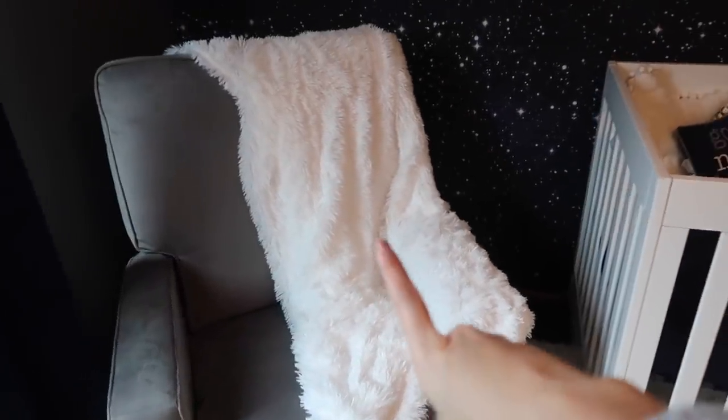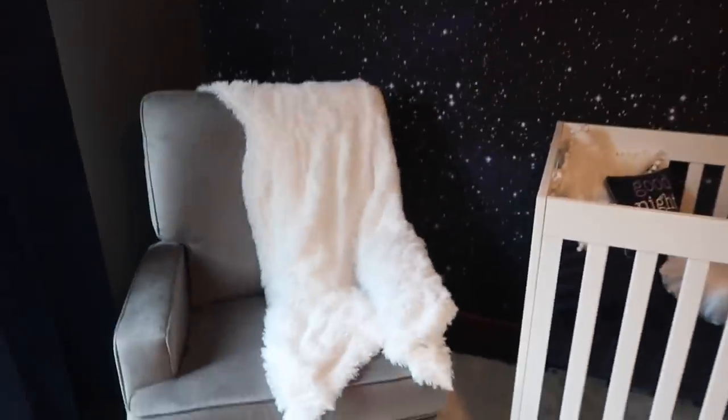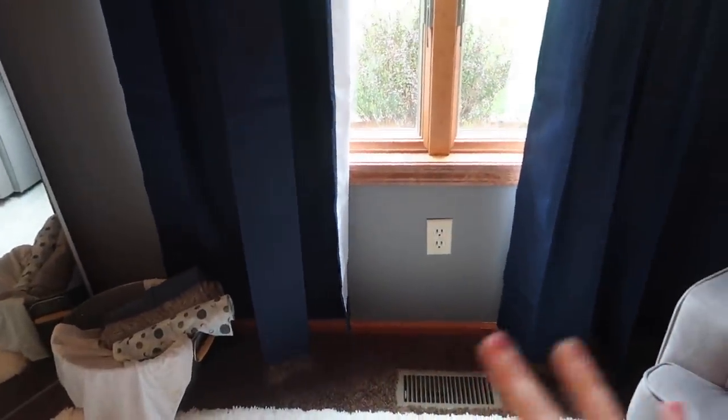This blanket is from Amazon. I will link it. I just threw it over the chair just to tie in all the colors. I think it turned out perfectly. And then I got these just basic blackout navy curtains from Target. They're a little short. I know my mom said that's how it's supposed to be, but I don't know. It turned out good.